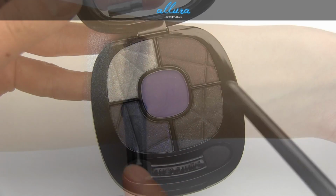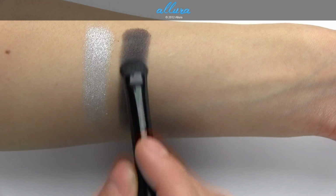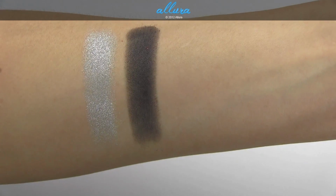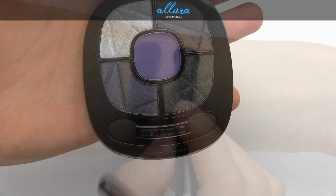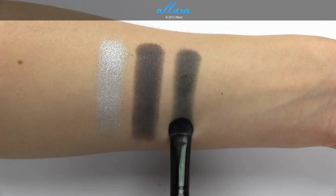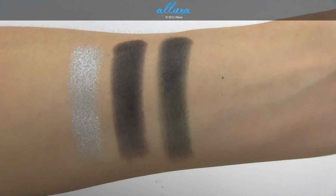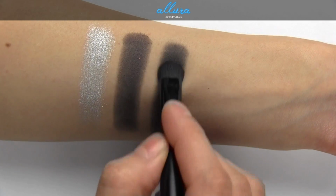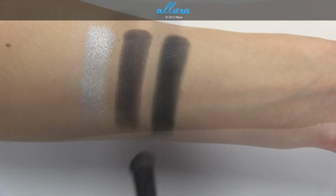Upper right color. This is a deep purple shade with purple glitter particles. Again, great smooth finish. The shimmer particles don't show up too prominently though. Bottom left shade, which in the pan is a deep violet color with lighter purple shimmer particles. It is stiffer in the pan, so I'm not surprised that it's coming off kind of weak and poor in pigmentation. Building up the shade a little bit here. It's not too bad with 2 layers.